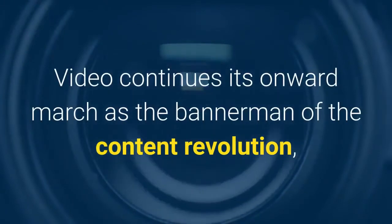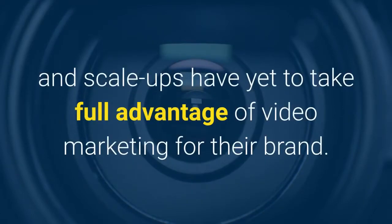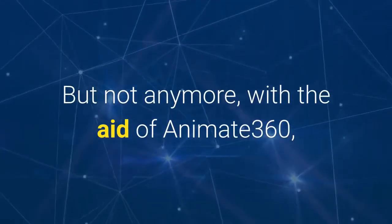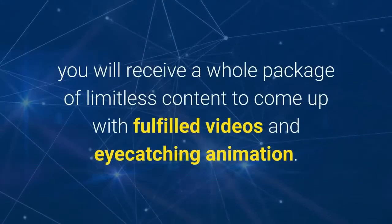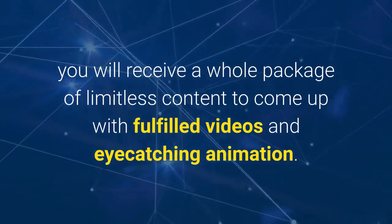2. Ever-glowing library with more updated content every month. Video continues its onward march as the bannerman of the content revolution, yet it is fairly safe to say that most startups and scale-ups have yet to take full advantage of video marketing for their brand. But not anymore. With the aid of Animate360, you will receive a whole package of limitless content to come up with fulfilled videos and eye-catching animation.